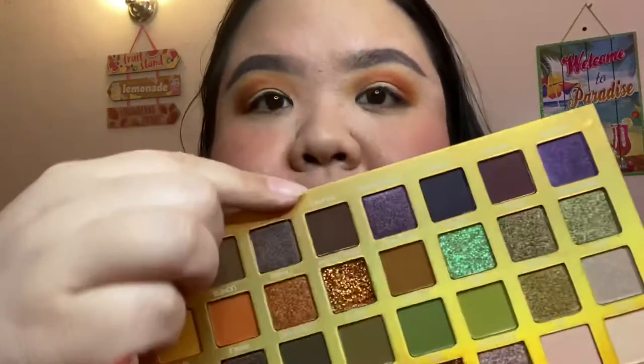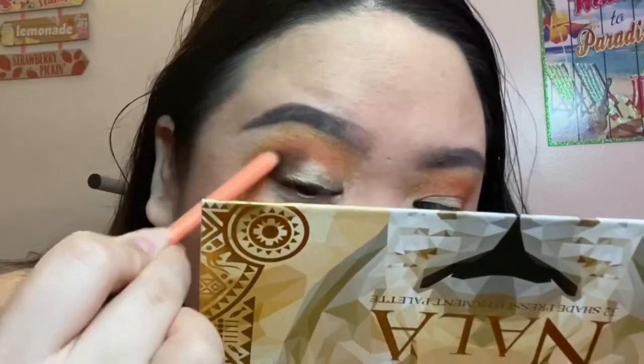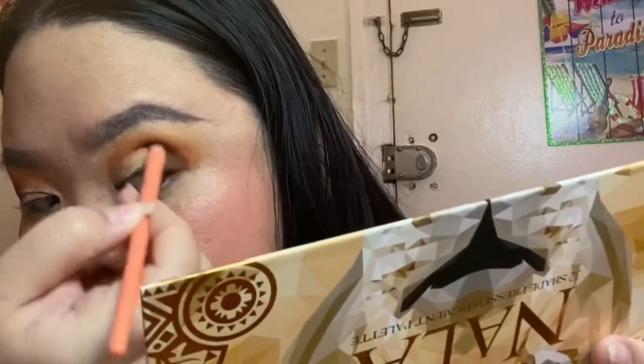We'll move on with the shade called Balanced. I love this shade, just to contour my eyes. I always need a contouring shade for my eyes, just because my eyes are much more flat. So if there's a contour shade like this, it just really pulls everything together. It looks really nice.